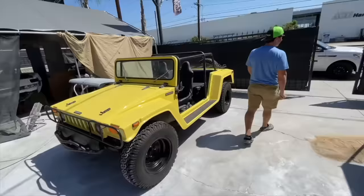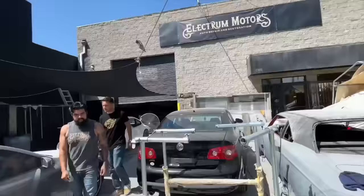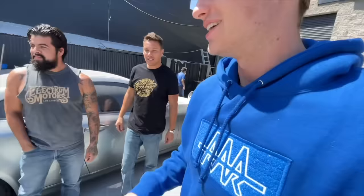We're at Electra Motors. Check it out, guys. And these are the guys that are gonna be working on it. We're gonna be doing some crazy stuff, and I'm hyped. Yeah, it's gonna be a completely different vehicle when you guys are done.